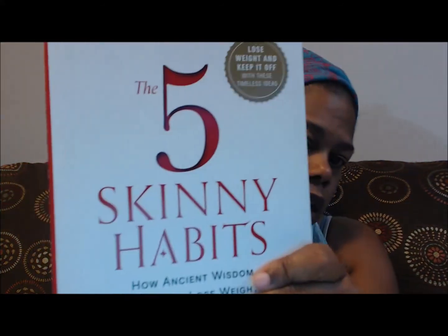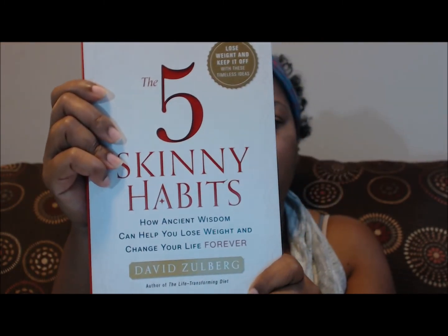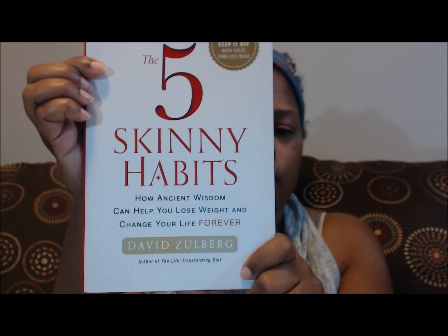I got this book called The Five Skinny Habits, and it's How Ancient Wisdom Can Help You Lose Weight and Change Your Life Forever, by David Zolberg. Now, I didn't buy this so that I could lose weight. I mean, that's a good plus. I just like to know stuff, and I think it's going to be interesting reading. And if I lose weight to boot in the process, if I learn some new habits and traits, rah rah, sis boom blah.